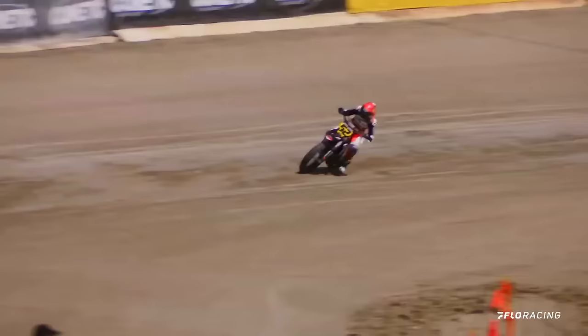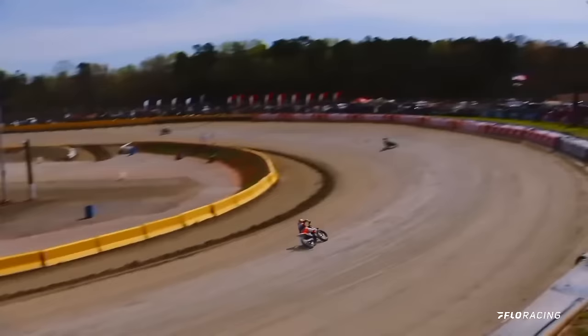They're actually not even making a straightaway on that front straightaway, Ralph. They come off the corner, all the way up to the wall, and then aim it for turn number one.